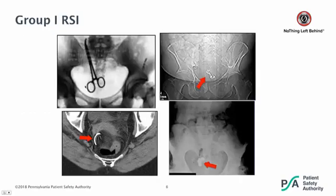So here is a whole retained clamp. Here is the marker of a lap pad. So this is a retained sponge. This is obviously a retained needle. And this is a small miscellaneous item. This is the wing nut from a Balfour retractor.